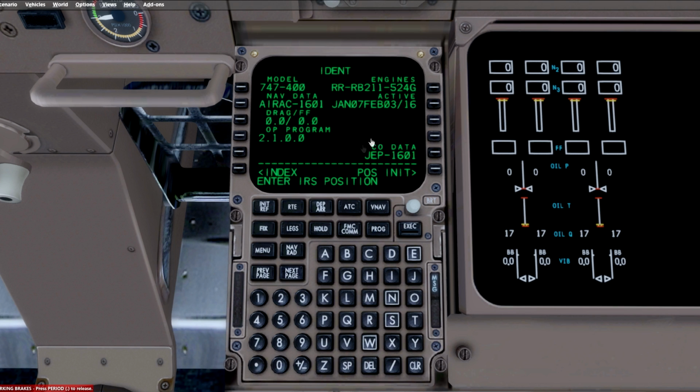When it says JEP, it means it's using the Jeppesen Air Rack, and 1601 means it's revision 1 of 2016. So always worthwhile making sure that that's in date.